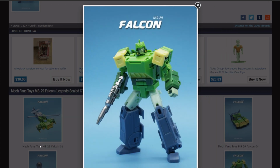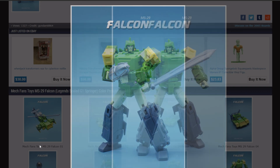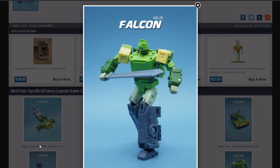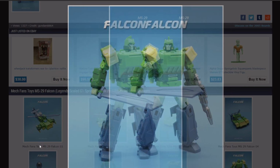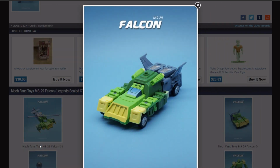I mean, this thing looks absolutely fantastic. I am going to have to pick this one up. I love the way it looks. The sword looks good. The vehicle modes look good. Everything about this figure looks fantastic. And he does the thing with the sword where it splits in half. I was about to say longitudinally. Yeah, longitudinally to form the helicopter blades. Again, a great use of the helicopter blade. Yeah, I'm looking forward to this one.